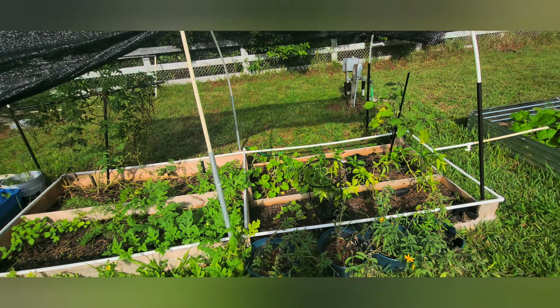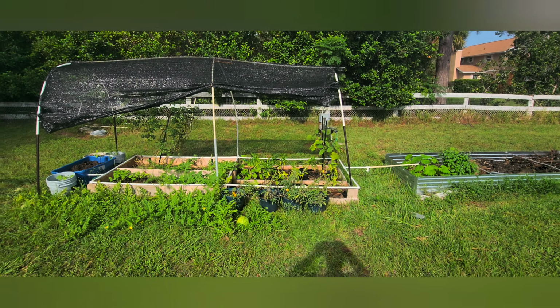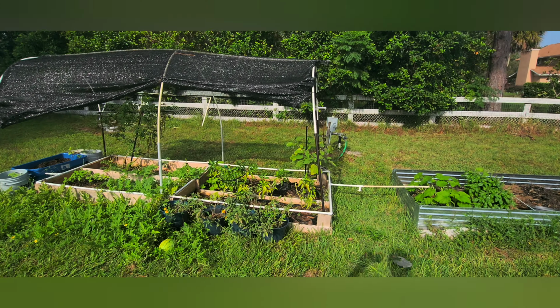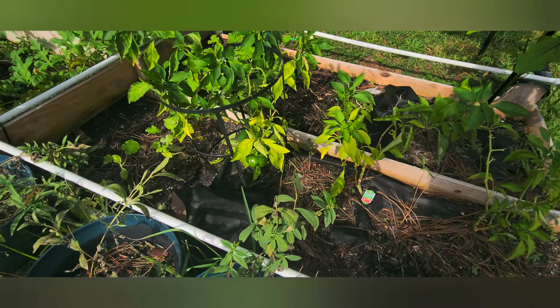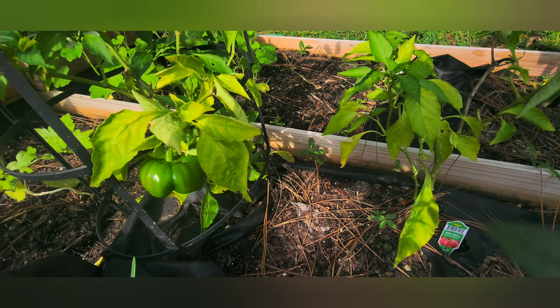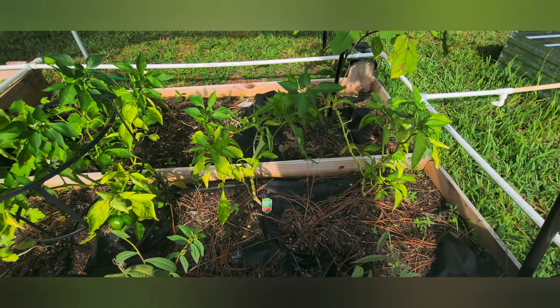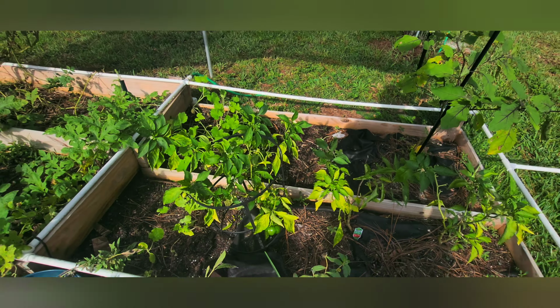I keep the garden watered twice a day. If it's gonna rain, I don't water it. And I let nature do its thing. So in the meantime, oh, there's that beautiful bell pepper. Look at that thing. If you're having trouble with bell peppers growing, I don't know what to tell you because I have literally done nothing for these things except for fertilizer and water and sun.